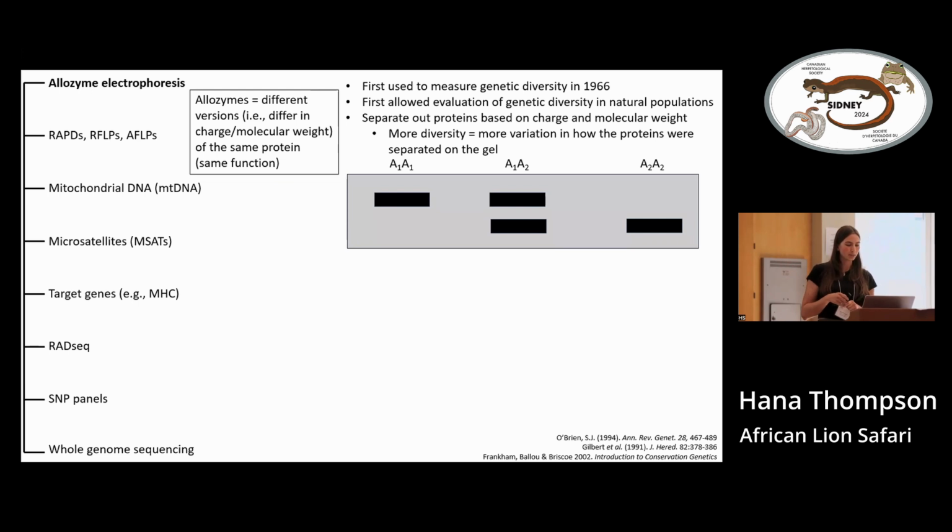Okay, so one of the earliest methods used of assessing genetic diversity was allozyme electrophoresis. And this was first used to measure genetic diversity in the 60s. The way it works is by separating out different versions of proteins, or allozymes, based on their charge and molecular weight. So if anyone's ever run DNA on a gel, you know that they basically migrate through the gel and different charge or different weight proteins will go further or not as far. So if you have different versions present in your sample, you'll get multiple bars on your gel.